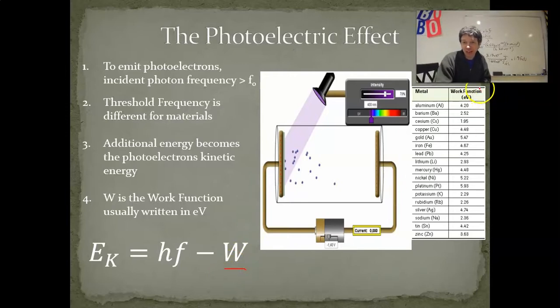And we have a chart here. This chart's also in your textbook. I think I took this directly from your textbook, which says for different materials what their work function is. And this is all in electron volts. You have to be careful with this equation because this gives you something in joules and this is an electron volt. So you need to switch either joules to eV or your eV to joules, right? You can't subtract joules from eV.